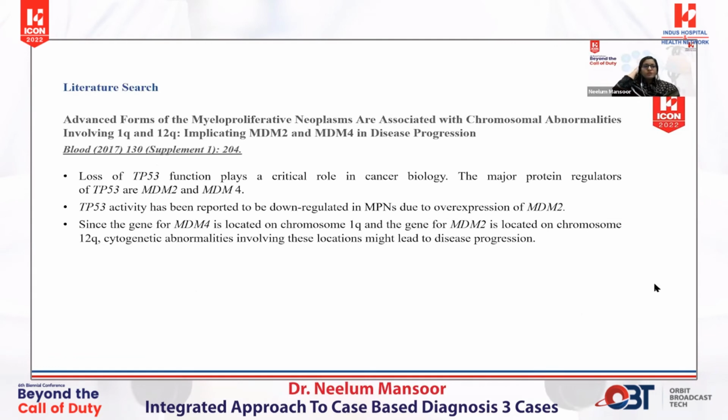This is another article recently published in Blood, which we found in accordance with the cytogenetic findings reported in this case, and the article says that advanced forms of myeloproliferative neoplasms are associated with chromosomal abnormalities involving the long arms of chromosome 1 and 12. As we all know, loss of TP53 function plays a critical role in cancer biology, and the major protein regulators are MDM2 and MDM4. TP53 activity has been reported to be downregulated in myeloproliferative neoplasms due to overexpression of MDM2. And since the gene for MDM4 is located on chromosome 1q and the gene for MDM2 is located on chromosome 12q, the cytogenetic abnormalities involving these locations might lead to disease progression.